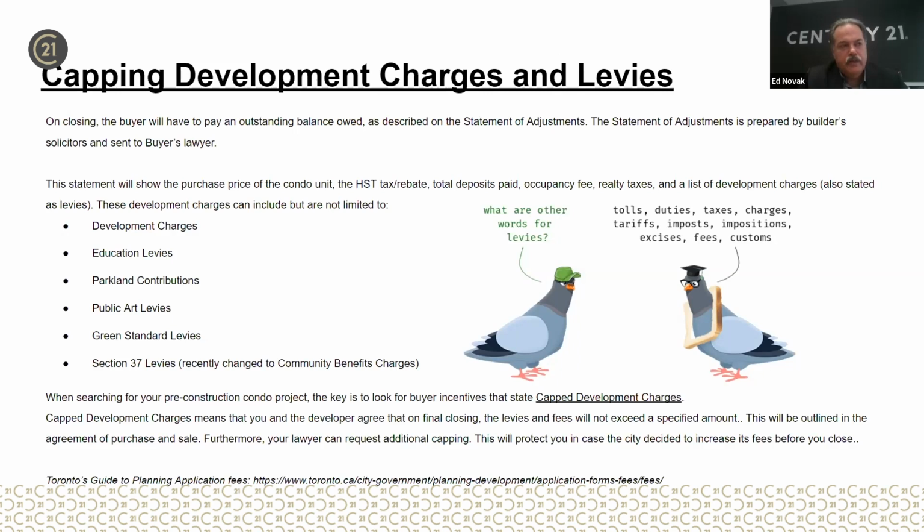And it's critical to cap these things, because a buyer can get a really nasty surprise at the time of closing. I actually knew somebody who bought a pre-construction condo that had no cap. Their closing costs, never mind land transfer tax and everything else, were in excess of $35,000. This was on a 1-bedroom condo, and I'm going back probably 10 years. It's a nasty surprise, because otherwise, if it was capped, it would have been maybe $6,000 or $7,000. It makes a huge difference.